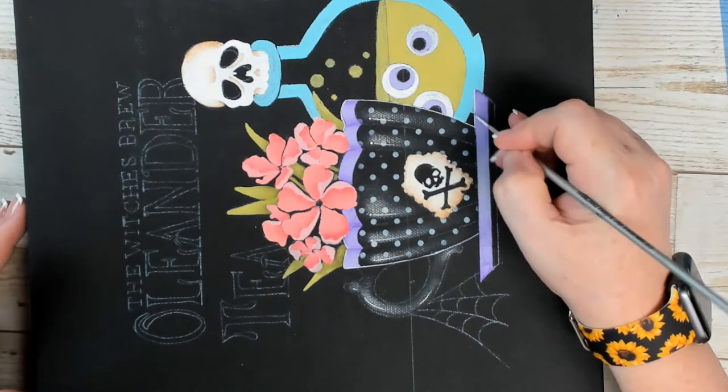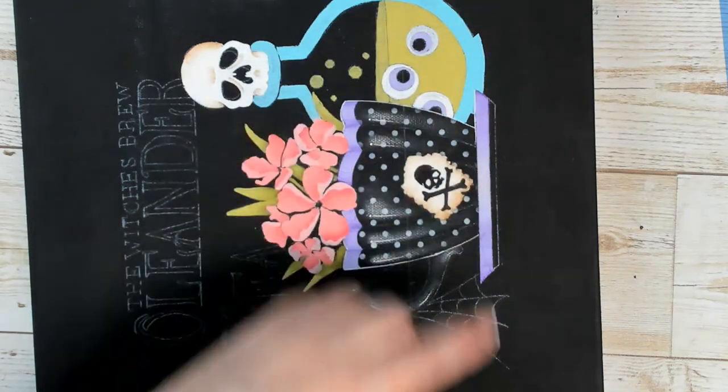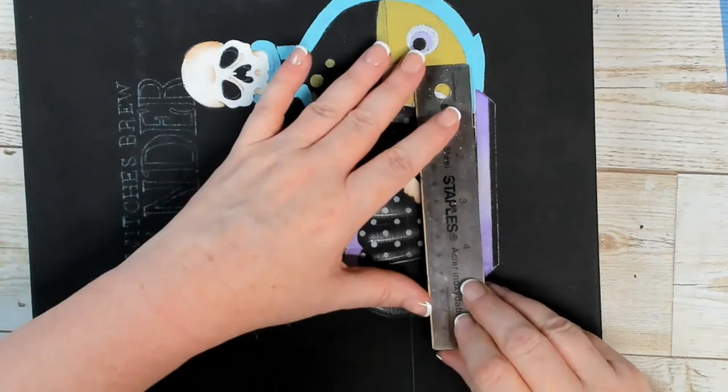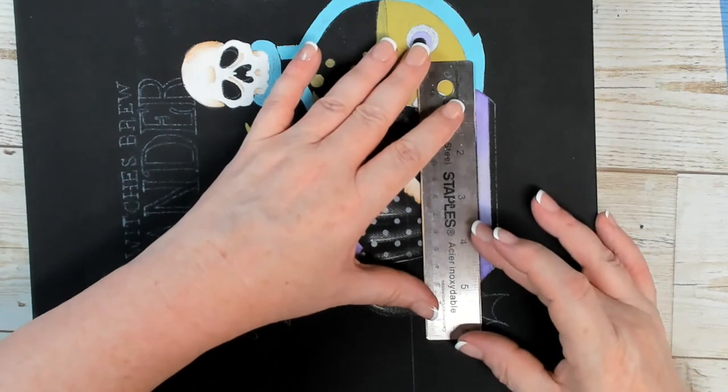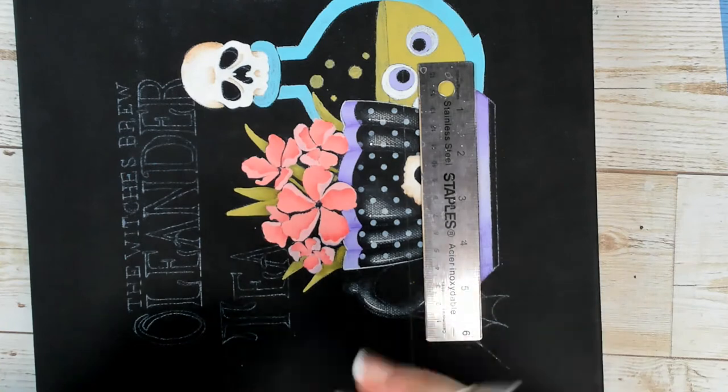Now, one of the things that some people struggle with is putting a straight line for a highlight on something like this. I'm going to show you a little trick. I'm going to use my steel edge ruler and my white gel pen.